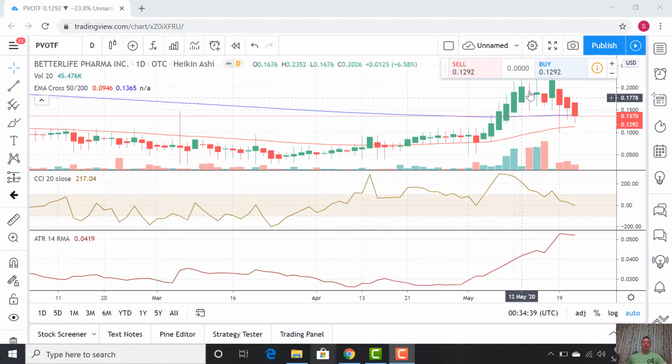You can see that BetterLife had a little bit of upward movement, a little bit of good news since early May, going all the way up to about 20 cents and then recently coming back down, closing about 13 cents now. The CCI reflects that. There are some zones of overbought, a big one following this price increase, and we've just recently come back into neutral territory. Let's see what it's at. It's actually at minus 1.98, so 100 to negative 100 is what we want to look at there for strong trends of overbought or oversold.